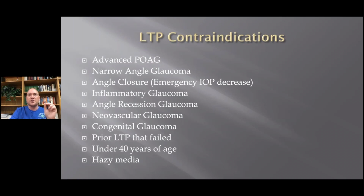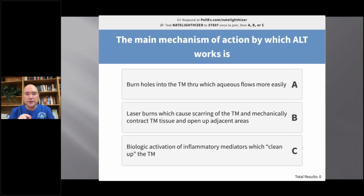Under 40 years of age was a bigger contraindication for ALT. That really has fallen off with SLT. We didn't want to damage the meshwork early in life with ALT. Now that we're not damaging the meshwork with SLT, as we'll talk about, I don't make any treatment decisions in terms of laser therapy with SLT based on age. I'm just as likely to do an SLT in somebody in their 50s or 40s or even late 30s, even though glaucoma is rare in those ages. I'm just as likely to do it there as I would in 60s, 70s, and 80s at that point in time.